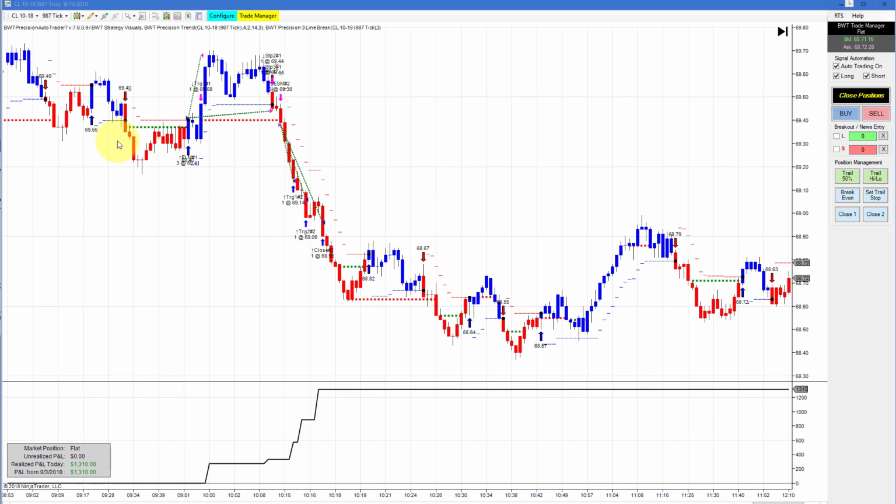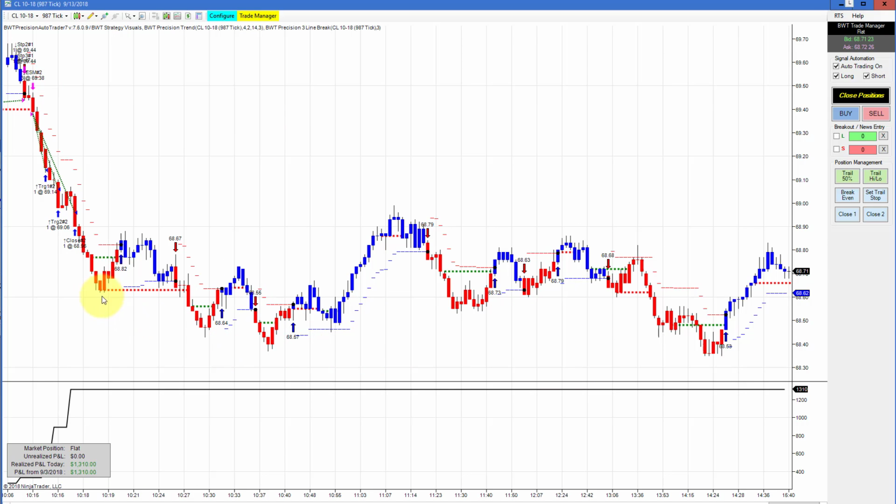Okay, the crude oil on a regular 987 tick chart has been quite consistent for us. And note the line break and the indicator signals here, giving some great signals. And even after it hit its goal, there were some nice line break signals here. There's actually green dots right here for the long, so you would have gotten this long on this retracement actually.